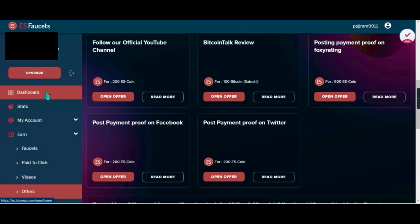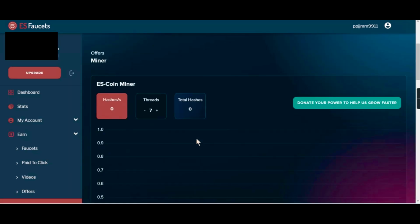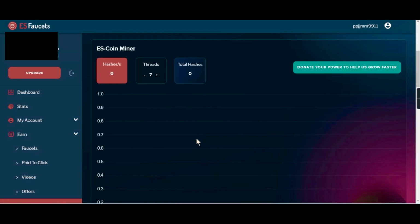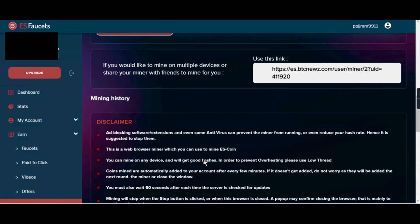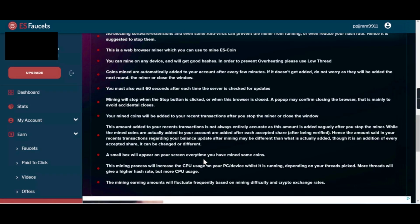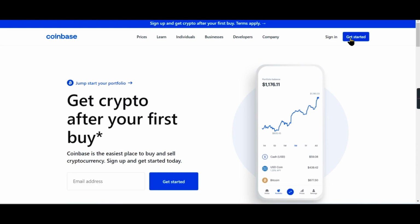You will make the most amount of money using the miner. All you do is click on the Start button and it will automatically earn you Bitcoin. And after you reach a threshold, you can withdraw the Bitcoin. You may have to pay fees, but some people, depending on location, may not have to pay any transaction fees. You can sign up for a free Coinbase account because that's where you can store all of your crypto earnings.